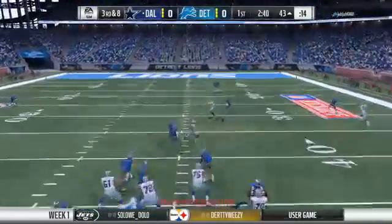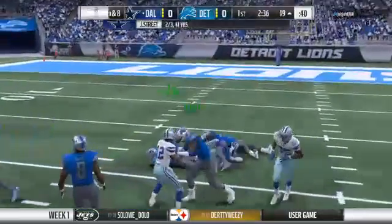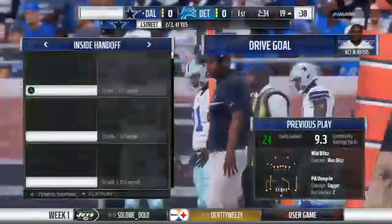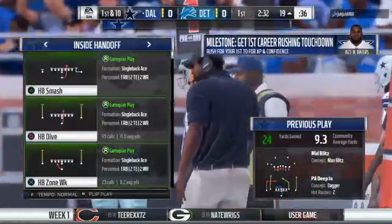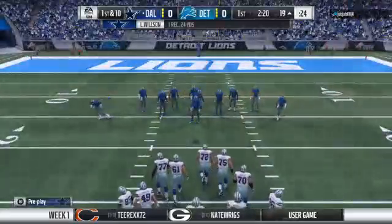On 3rd down, he'll drop to throw, and he locates Luke Wilson. And he gets this one all the way down inside the 20-yard line. A pickup of 24 on the 3rd down conversion, and into the red zone now.